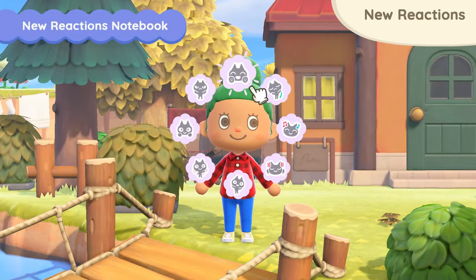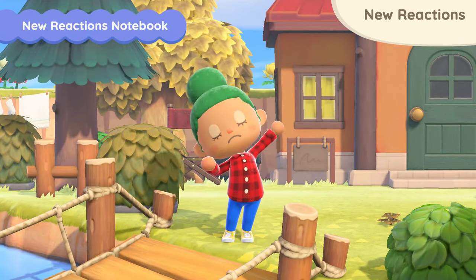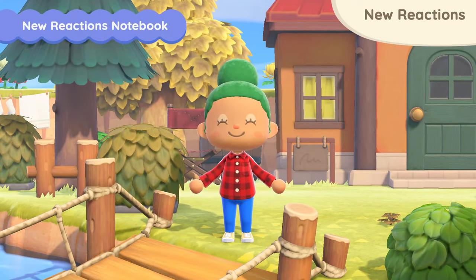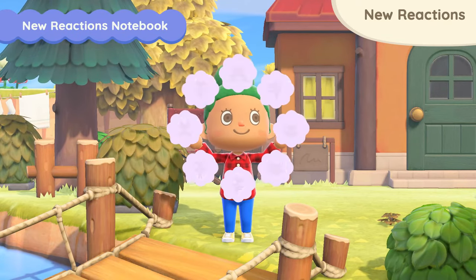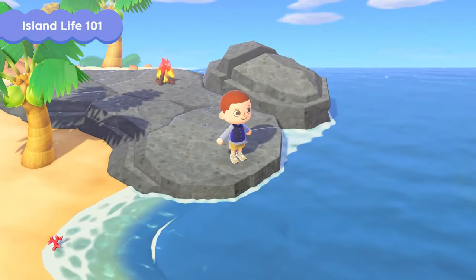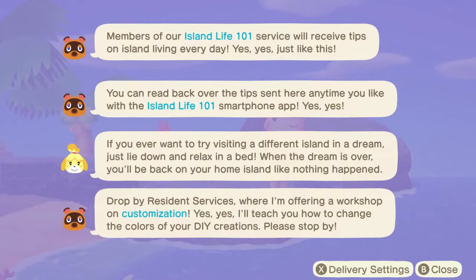Eleven new reactions, like waving goodbye, stretching, and bouncing to music are being added as well. Get communicating even more with these reactions. A new Nook Phone app, Island Life 101, provides tips on enjoying your island. Rest assured, newcomers, you'll be able to ease into island living.